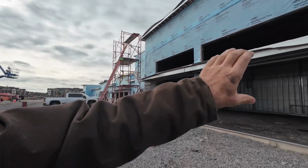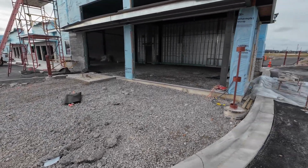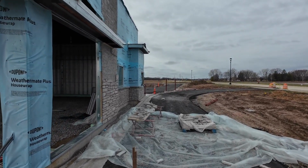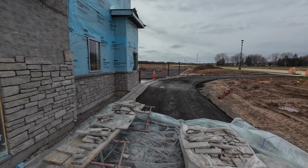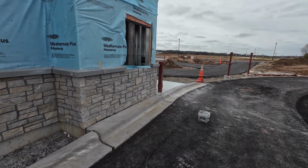There's a glass wall on the top going right here, so that when you're sitting there drinking your coffee, the cars in the drive-through lane aren't going to be disturbing your coffee. And the drive-up window is right over here. So you'll come in here, pick up your food.